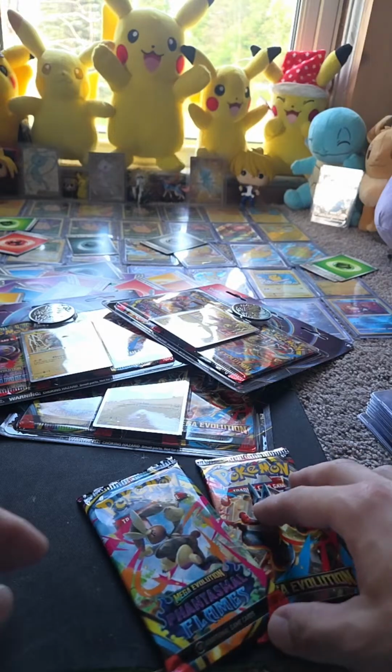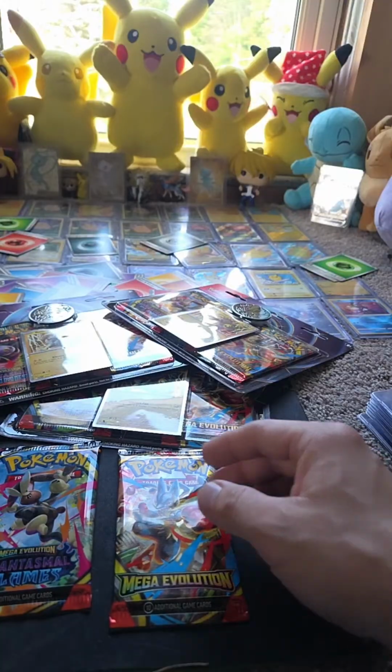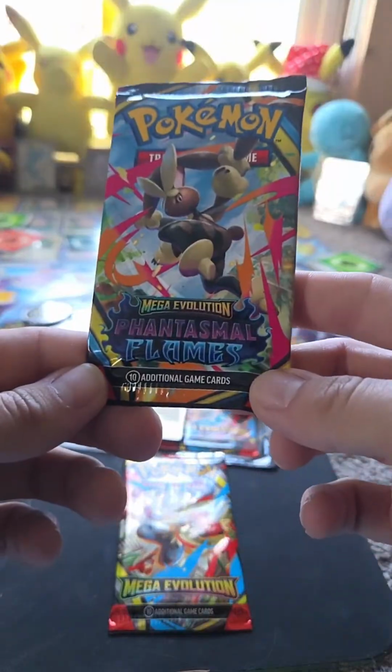Alright, so, back to the card opening. We got Mega Evolutions and Phantasmal Flames. There we go. Jeez. Phantasmal.